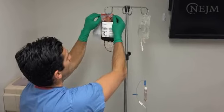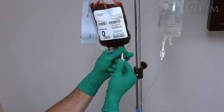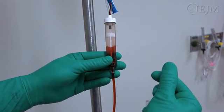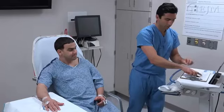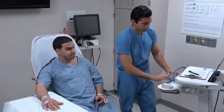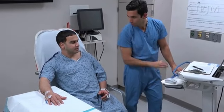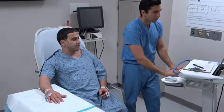Hang the blood bag on the IV pole and spike the blood bag using the tubing. Fill the chamber of the tubing and adjust the clamp to achieve the prescribed flow rate. Record the start time of the transfusion and the donor identification number of the unit of blood about to be transfused to the patient in the medical record.